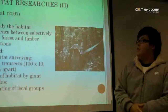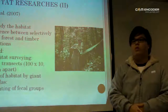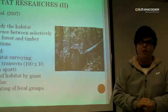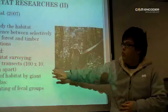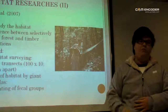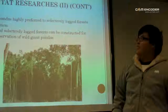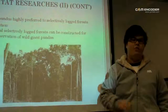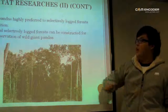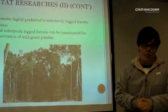And the second study, done in 2007, is to study the habitat preference of giant panda between the selectively logged forest and the timber plantation. And it also used night transects for habitat surveying, and the use of habitat by the giant panda is measured by counting the dung groups. And the result shows that giant panda highly prefers the selectively logged forest, and the implication is that artificial selectively logged forest can be built for the conservation of wild giant panda.